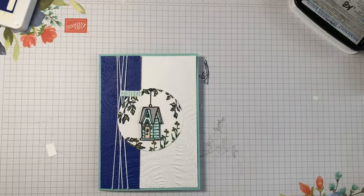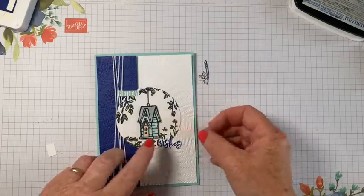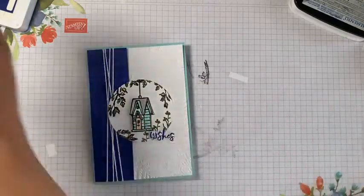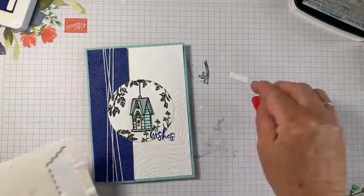Okay, I'm nearly there with the wishes. Nearly there. Okay, we are there. Let's see what this is going to look like. Yes, birthday wishes. Yes. Right, okay. Now let's see if the tiny weeny sticky foam pads are too big for this. They might be.